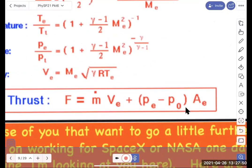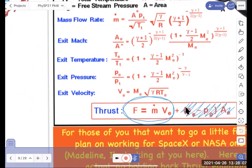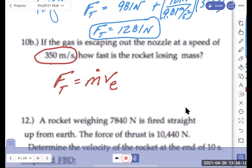We don't include this because most of it can be gotten here. 90% of it usually comes from there. So we just go with that first part, and a lot of people do. We just go with the first part of the thrust equation, m dot v_e. All right, so here we are, m dot v_e.